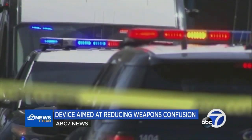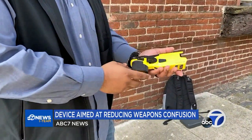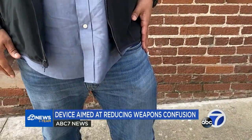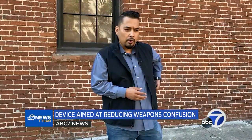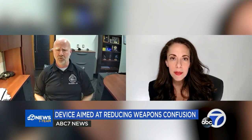Following the passage of AB 1406, California law requires that a police officer holster an electronic control device, commonly called a taser, on the opposite side of the body that the officer's primary firearm is holstered. This is usually referred to as the support side or non-dominant side, but not all departments practice a support side carry, support side draw for tasers. Winters Police Department Chief of Police John Miller.